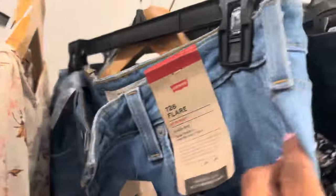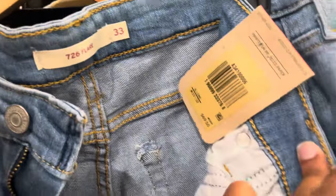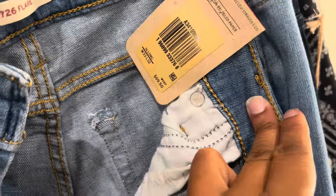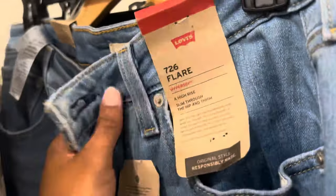The next outfit includes these jeans by Levi's from Kohl's in a size 33. The current price for these jeans is $69.50. I believe Kohl's is running a sale on these, the 726 flare. This flare is so awesome. I love the way Levi's did this particular flare. It's super wide. You'll see when I try it on. And it has the huge distressed hole in the middle there.